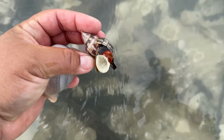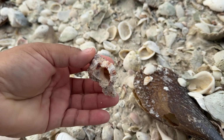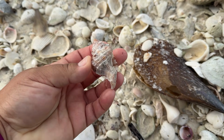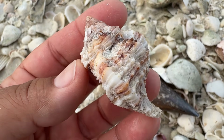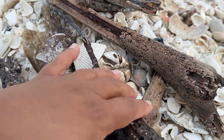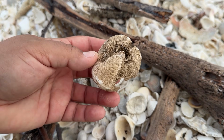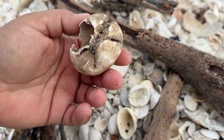Here's a live banded tulip. The live mollusk always has such vibrant, pretty shell colors when they're live. Here's another apple murex to collect. It's a nice sized murex. So I ran across a few of these on my East Coast side of Florida, but not this size.